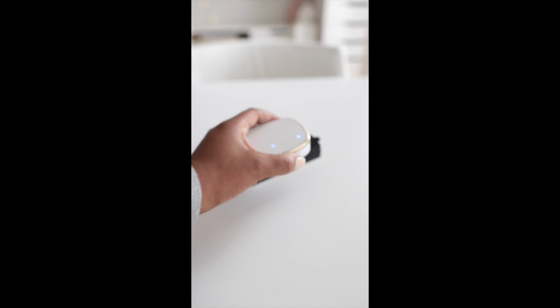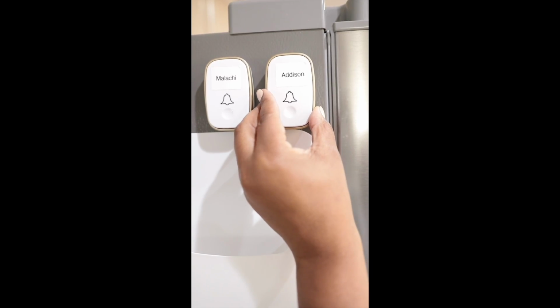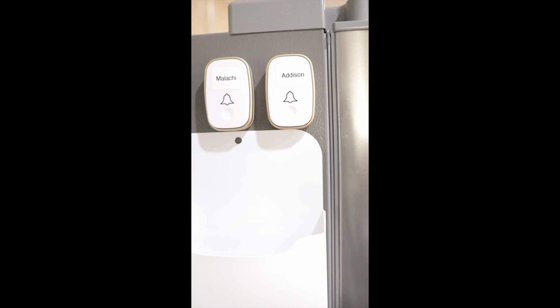I have one of these for each of my kids, and I use my label maker to add their name to them. So that way I am pressing the correct button.